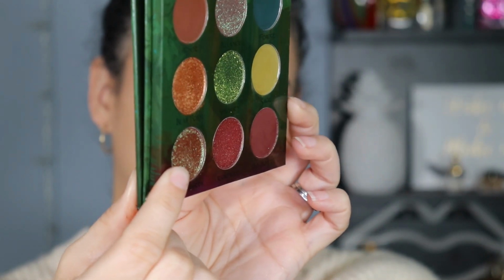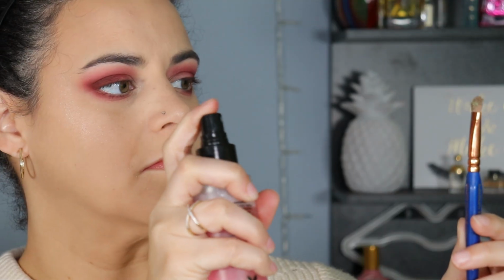But yeah, I'm just going to go in with a bit of a multichrome shadow here, or a duochrome, and place that, well, you'll see where we place it, but hit it with a little bit of setting spray first, and then pat, pat, drag. That's my application technique, pat, pat, drag.